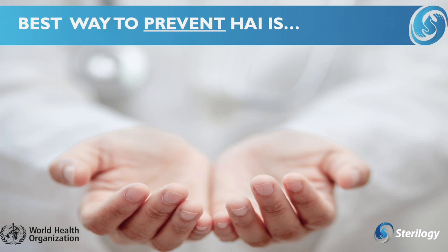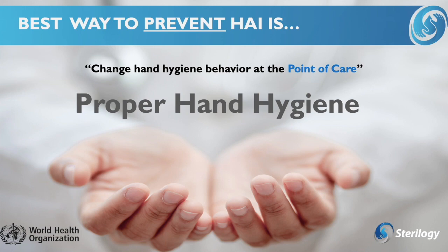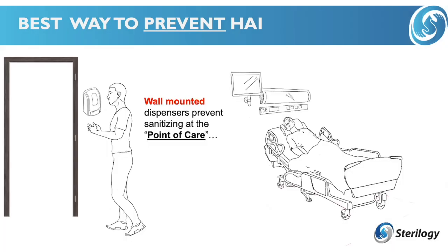The World Health Organization states, the primary method of prevention of hospital-associated infections is through proper hand hygiene. They go on to say, making hand rub available at the point of care means making it available at the exact place where physical contact between a patient and a healthcare worker takes place. However, getting hospital staff to actually sanitize at the point of care has been virtually impossible using wall-mounted dispensers. Compliance remains a problem despite educational campaigns and management pleas.